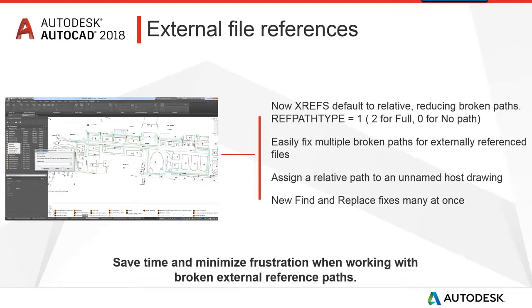So Autodesk spent a lot of time and effort working on XREFs inside of AutoCAD 2018 because they realized that there's kind of that love-hate relationship with XREFs and wanted to try to make it better. And the biggest issue, of course, with XREFs are those broken links, those broken paths, and it's so painful to fix them. And why do they have to break to begin with?